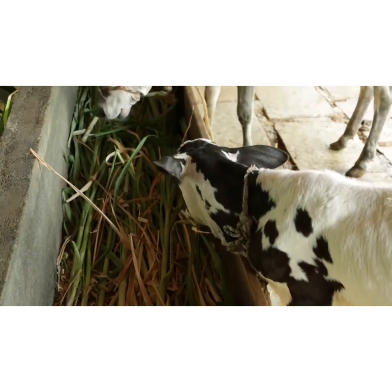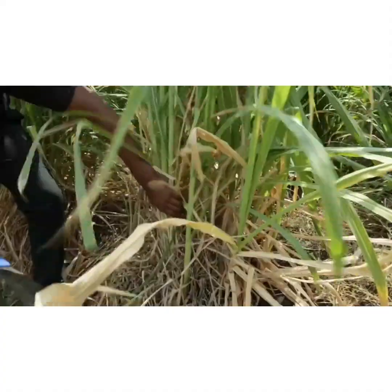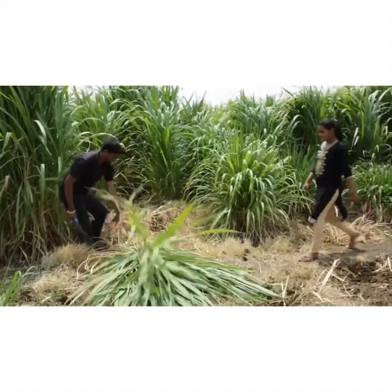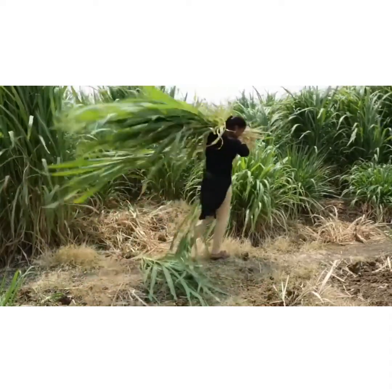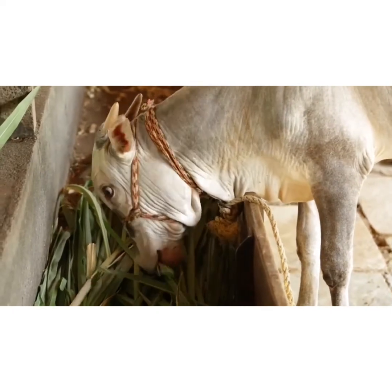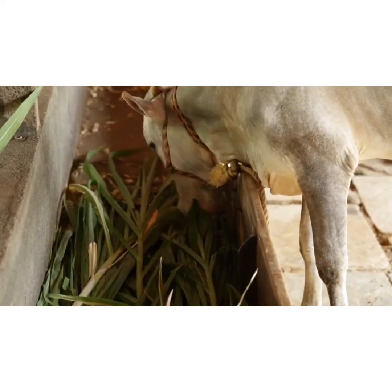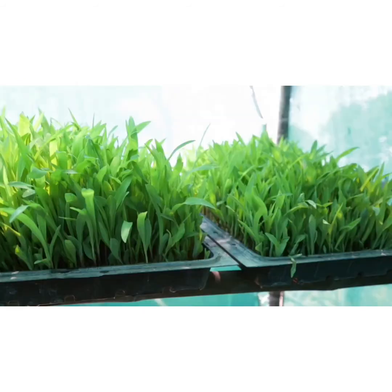Green fodder is vital to feed livestock. But reduced availability of grazing land and scarcity of water to cultivate fodder makes it hard to produce green fodder throughout the year. The lack of quality fodder hampers the growth, production, and reproduction of livestock. In this video, we will learn how hydroponic fodder can help to solve this problem.